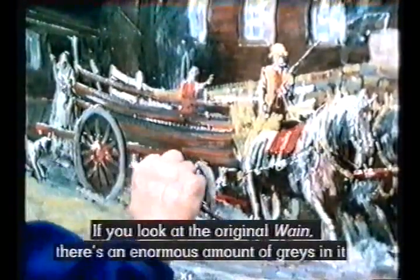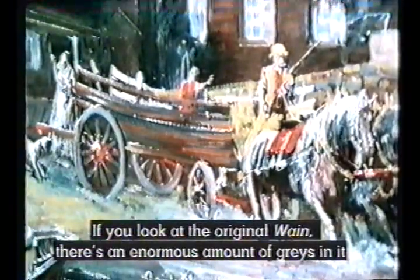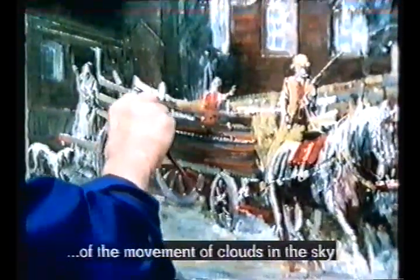If you look at the original Wayne, there's an enormous amount of greys in it. It's one of his favourite colours because in the skies above East Anglia, he's always conscious as a miller's son of the movement of the clouds in the sky affecting.